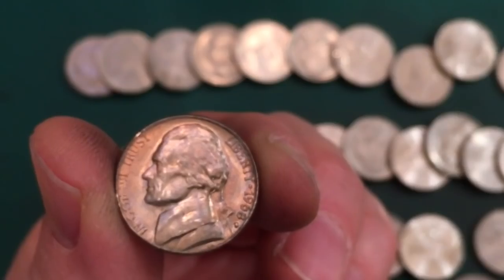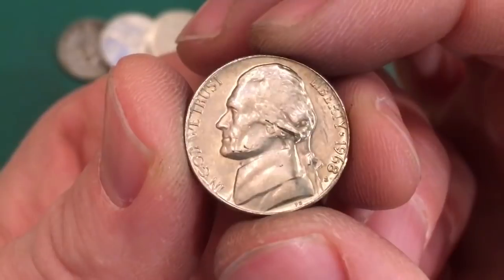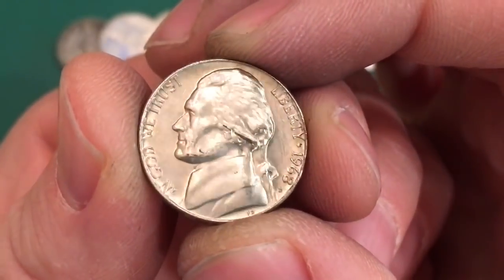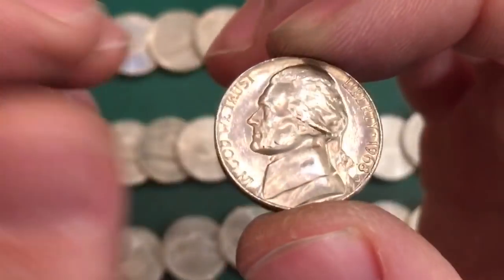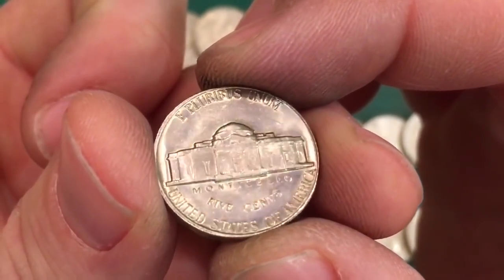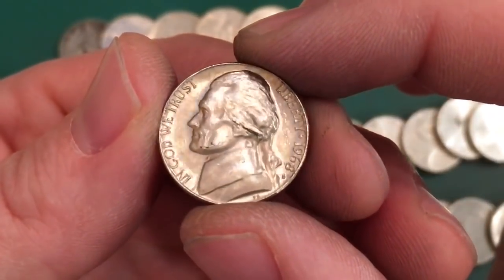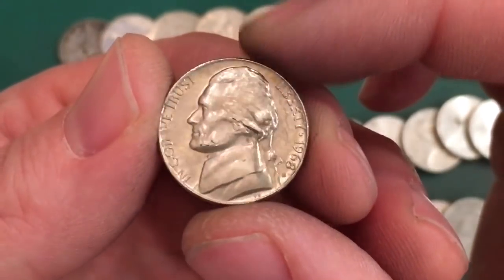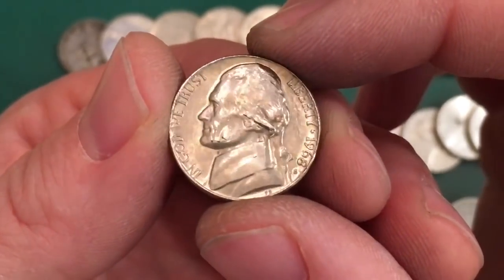All right, let's see what else we can find in this box. Oh, we got another 1968 coming through. This one's not in as nice of condition as the other 68Ds we found, but this is a 68S. And it's still got some real nice luster on it. Pretty decent, both obverse and reverse. So we'll hold on to that one because I might be able to fill a spot in my book. So something with these 68s, not sure what's going on, but that's quite a few that we've found in these boxes that are in really nice condition.